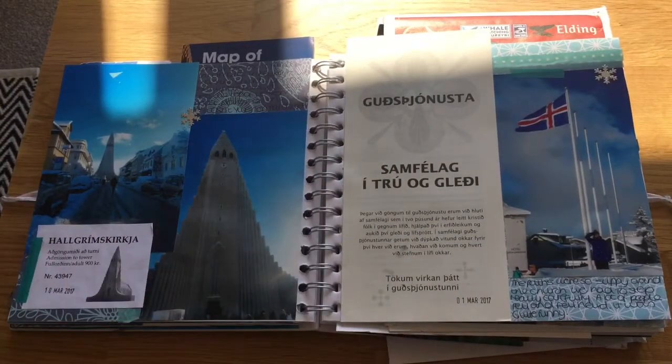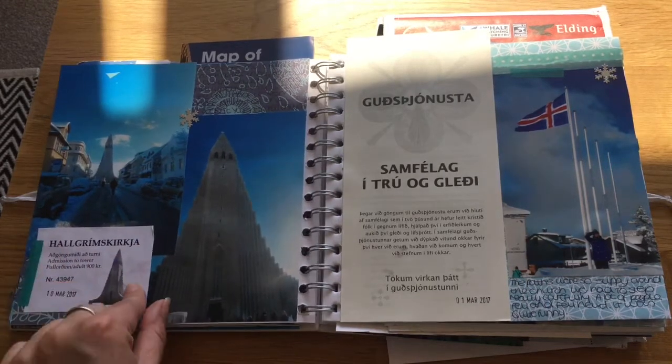And then this is the church that we went to. It's quite a famous church of Iceland. We did actually climb it because we had a good day. So this is our ticket to climb it.